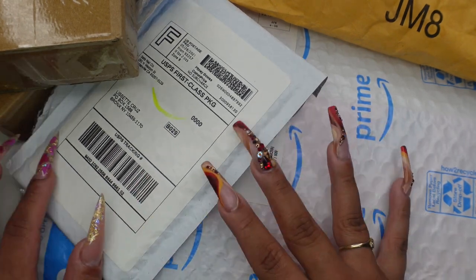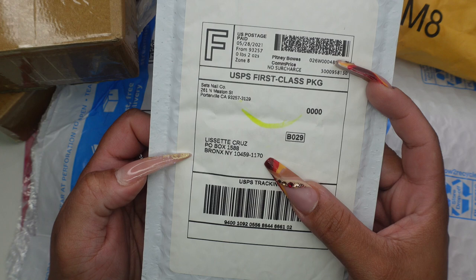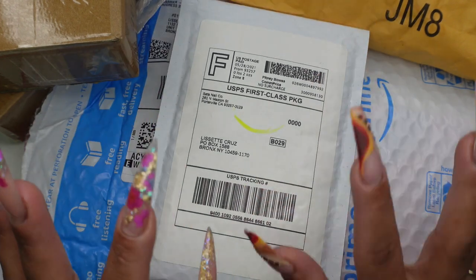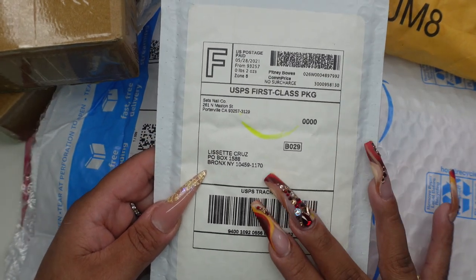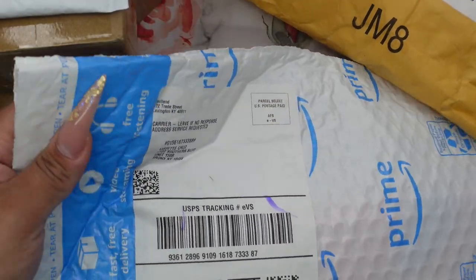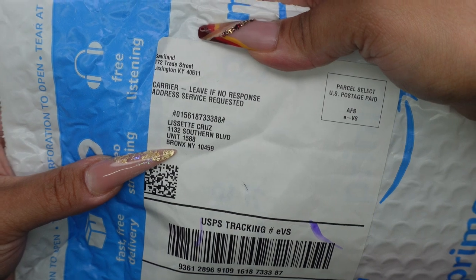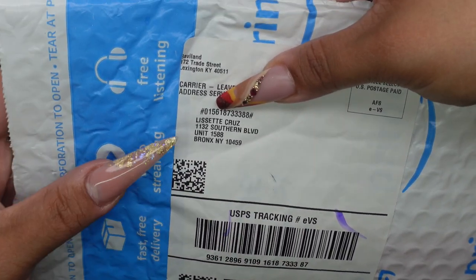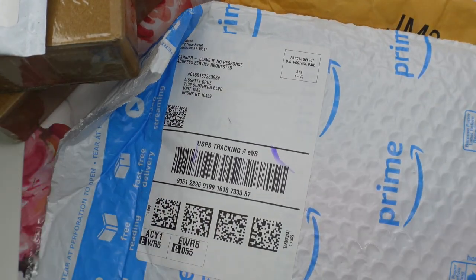So for anybody that is wondering, this is my P.O. box. This is not my home address, guys. I know some of you commented, don't show your address, but this is my P.O. box. It's okay. This is the address that I want you guys to know, so you can send me some stuff, as well as this one. This is another P.O. box address. It's the same address, just worded differently. So both of them are my P.O. box addresses, so don't worry.